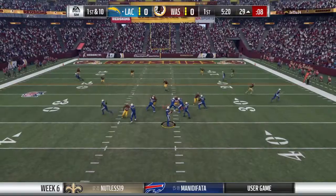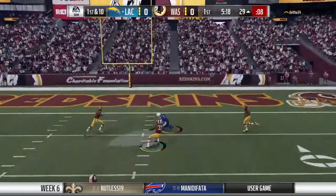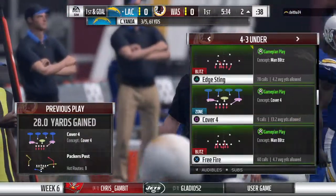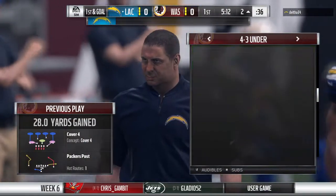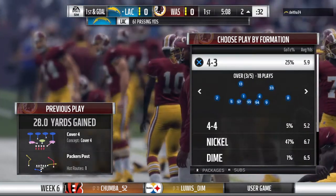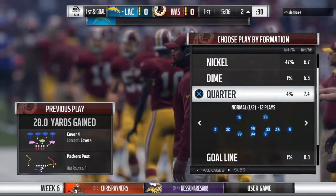Now this time he'll look to throw. A swing pass caught. A really good pickup of 28 yards. And on this first drive, looks like they want to get that vertical passing game going early. And they did, and what a warning shot they just fired.